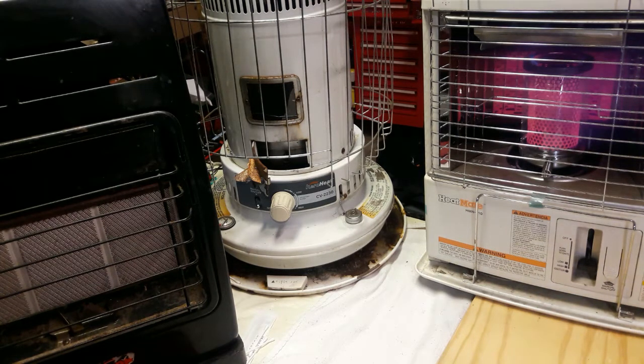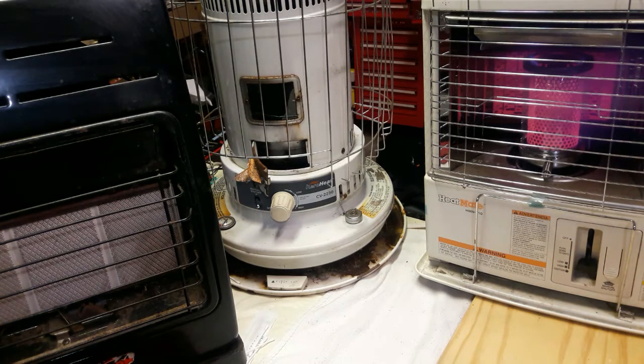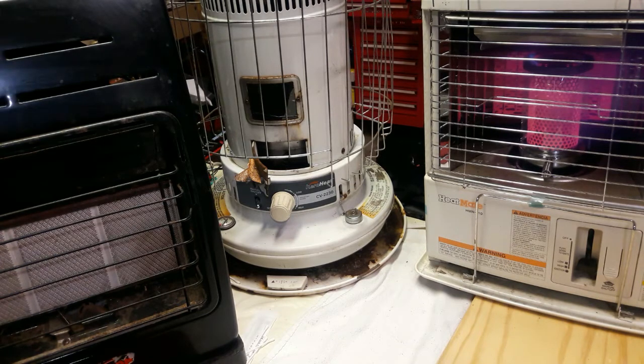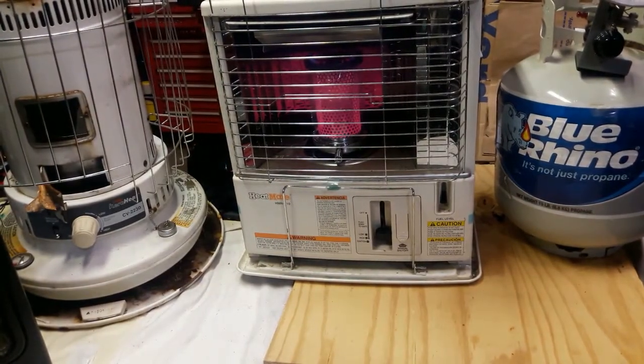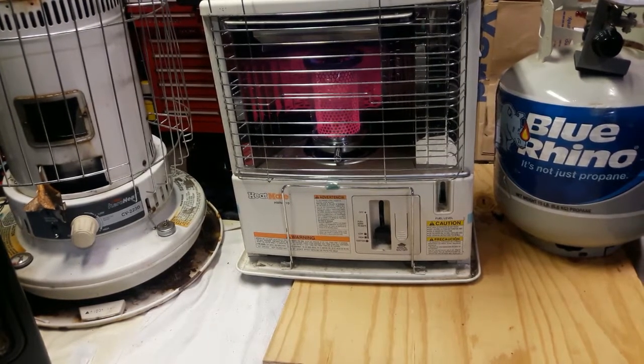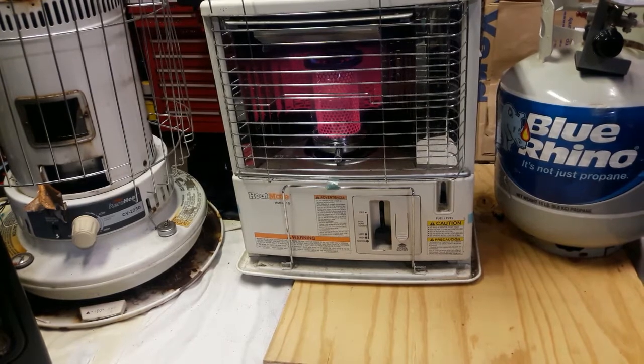This one is about 16 years old, and it also gave up the ghost. I've replaced the wick in this one probably 4 times since I've had it, and the last wick that I put in it 2 seasons ago, I used last season, and it just wouldn't perform well anymore. Of all of them, I haven't replaced the wick in this other one yet. I just bought that one 2 winters ago, so I can't speak to the difficulty of replacing the wick in it.